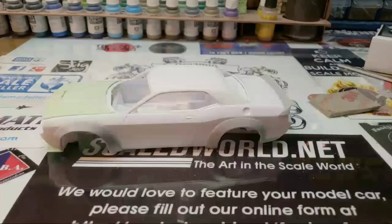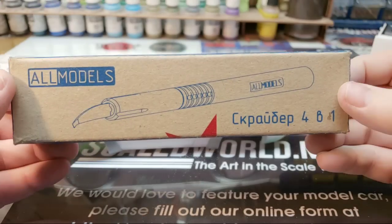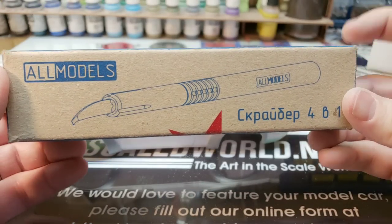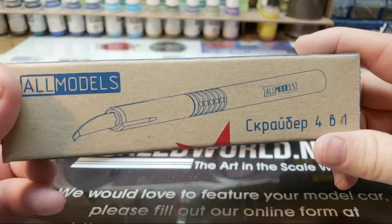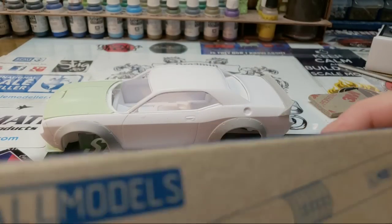All right. If you guys haven't seen, where is my new scriber? This is the scriber that the boys from Diversified Scaler sent me. I found the original box. Last time I showed this, I didn't have the original box. It's a great scriber.